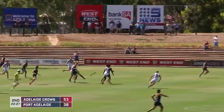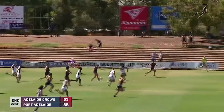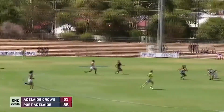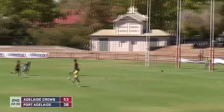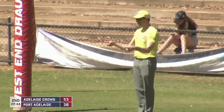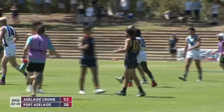Strong kick outside defensive 50. Frederick trying to lay the tackle. The Crows away. He threw O'Brien. Now working it through the middle of the ground. Davis up inside 50. Oh, Stengel kept his feet. His opponent Frampton didn't. He runs into the open goal and he finishes. He's got two. And the Crows are careering away at the moment, out to a 21-point lead.